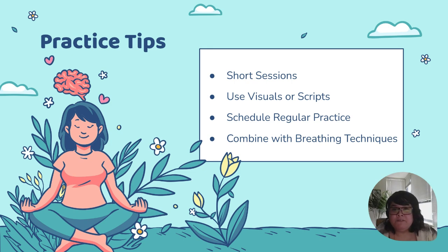Next, experiment with different times of day to find when PMR is most effective for you. Some might find it helpful in the morning to start the day focused, while others might prefer it in the evening to wind down. Remember that progress, not perfection, is the goal. Even if you only manage to focus on one muscle group, that's still beneficial.